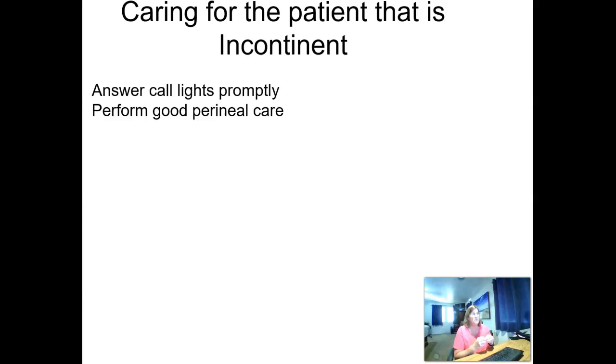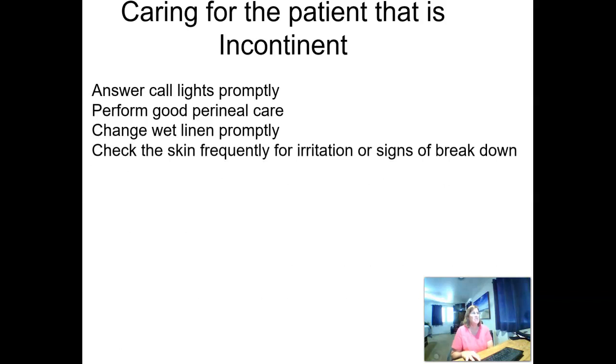Because if you do good perineal care, you do good skin care for this person, and you clean them up every time after they're incontinent, and you use barrier devices like A&D ointment, Balmex, you can keep that skin from breaking down. Change wet linen promptly. Anything wet or soiled should be changed right away. We check the skin frequently for irritation and signs of breakdown.